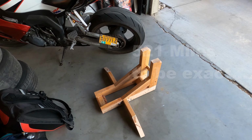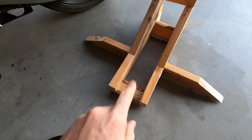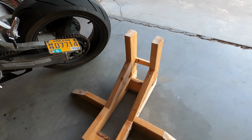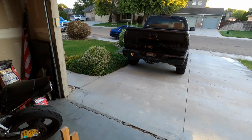Look at this cool thing. This is my motorcycle chalk. So I just drive in that direction right there. That holds the, that will be the backside when it goes in. There's the front. Very sturdy. I'm very happy with it. It'll be going in there.